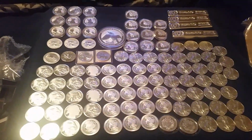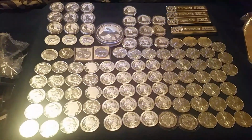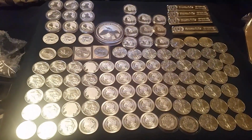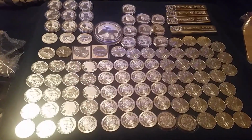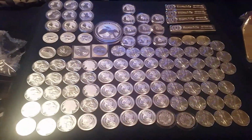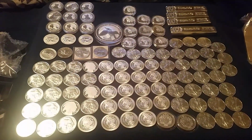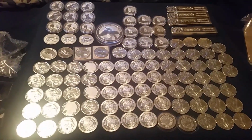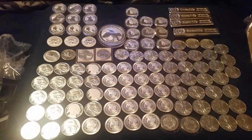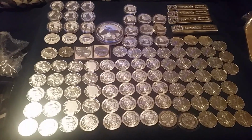So I went ahead and said, you know what? I'd rather collect rounds anyway. So I got rid of those, and I only had 17 of them. So that was that. Then I talked to this coin shop and I asked him, I said, "Hey, I'll show you what I have. What is the worst thing that I have in my stack right now?"